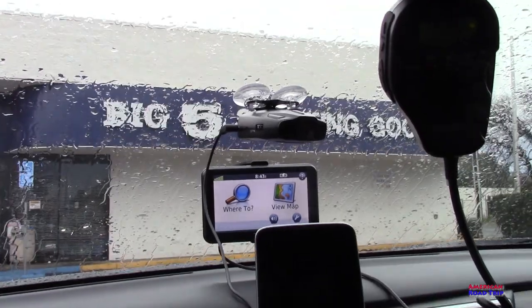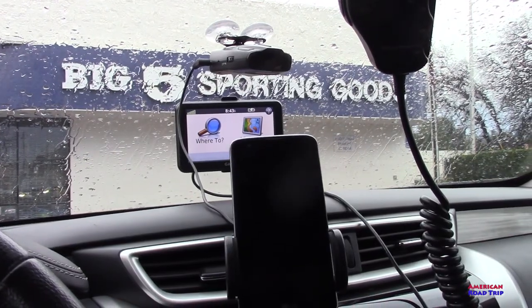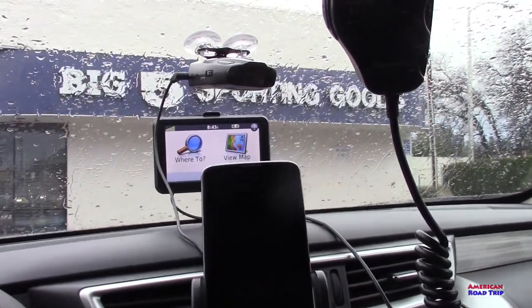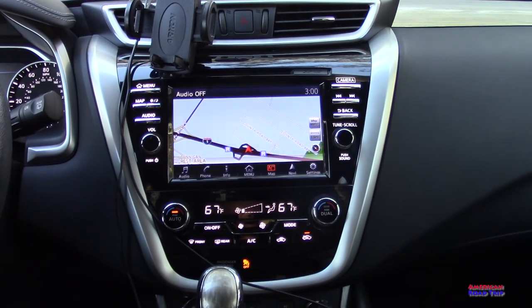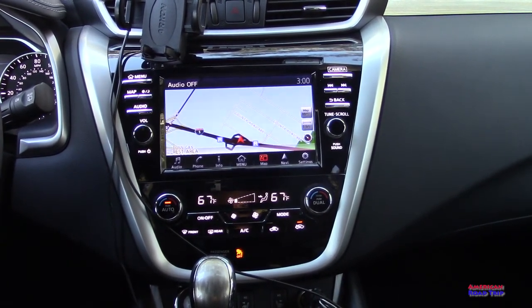I've got a GPS, radar detector, which I don't need because I stay right around the speed limit. And I also have my phone. And this car comes with navigation, so last night I have my phone on Waze so I can see some conditions from other drivers. So I had like 3 navigations going. I'm not really using them. I did use my phone, Waze, to get to the hotel.